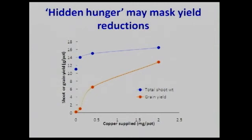I talked about hidden hunger, and this is just a case in point. Here's an experiment looking at the response to copper, and the blue line here is the total growth of the plant, and here is the grain yield of the plant. So we've gone from a level of copper which is not limiting, so the plant is quite happy at that level. And you can see as we go lower, obviously the grain yield and the biomass are reducing. But you can see here that the biomass is only being reduced slightly, but the yield is actually being reduced quite considerably. So that plant would actually look quite healthy, but you've already got maybe a 20% reduction in yield. And the reason for that is the copper deficiency is affecting the seed set within that plant.